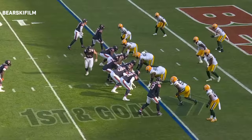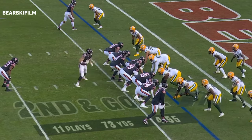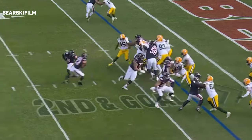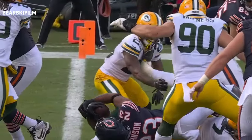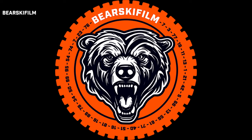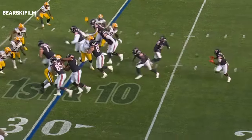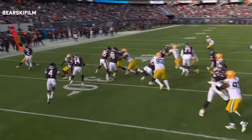And Moore, clock down. He will swim. Roschon Johnson. They got. Oh, it's close. They're going to start this drive and they'll pitch it to Swift. Try to get not quite explosive runs, but more than just 3 yards in a cloud of dust.